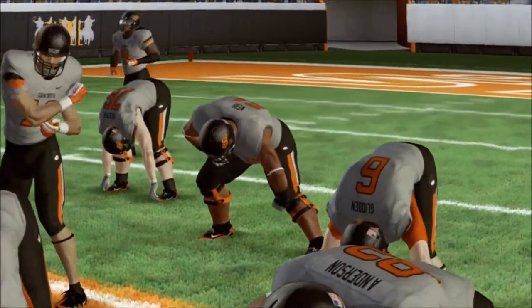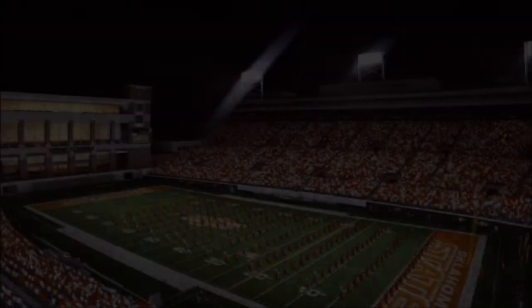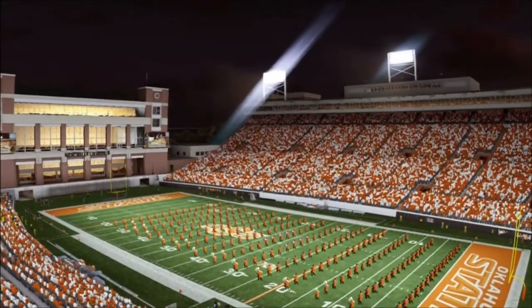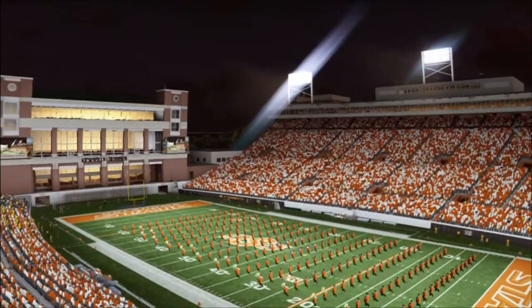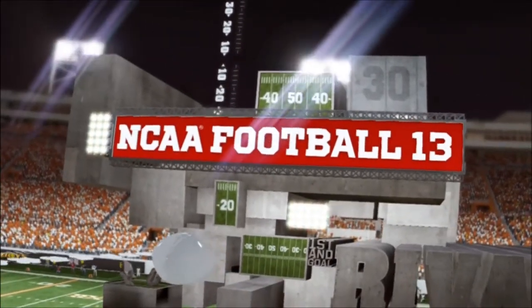Brad Nessler and Kirk Herbstreit ready to call ESPN's College Football. This is Stillwater, Oklahoma, and it becomes the site for our game today. Hello, everyone. I'm Brad Nessler, and beside me in the booth is Kirk Herbstreit. Erin Andrews is also with us. She'll be reporting from the sidelines.